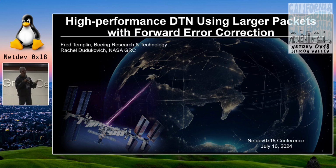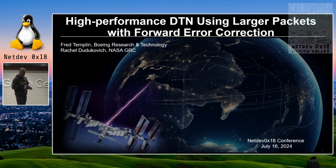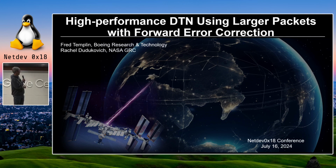Obviously, with distance becomes latency. This is where we find out the speed of light's actually pretty slow. But also, I think there's a lot of forward error correction and some other techniques. So with that, Fred and Rachel.